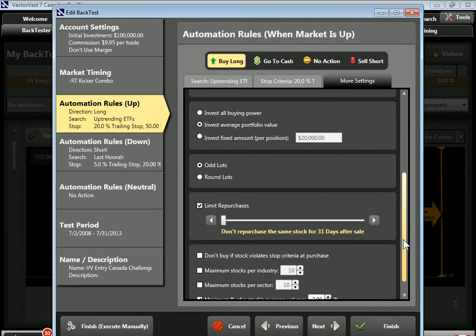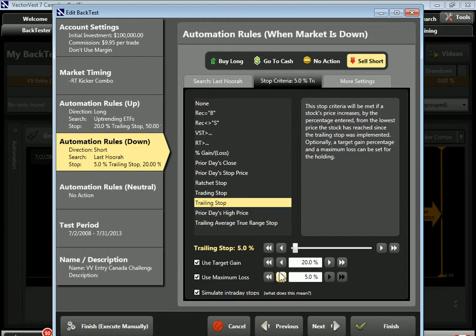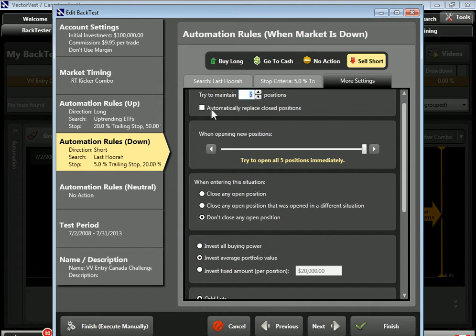So no changes there. When we get a bearish signal from the RT Kicker combo, we'll use the last hurrah search. The stop criteria again here is listed as a 5% trail with a target of 20%. And again, in more settings, 5 positions. We're not automatically replacing, getting all 5 at once. And when entering, we're not going to close any open position.